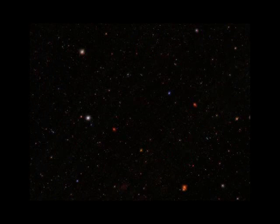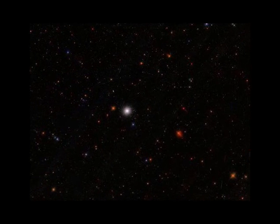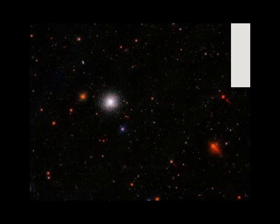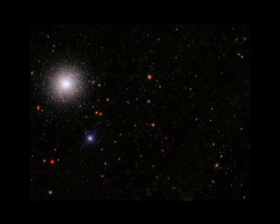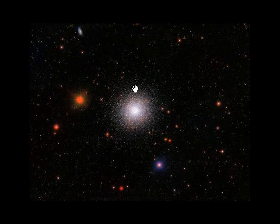And as I zoom in here, it comes more and more into view. This is perhaps the best view you can get in binoculars. So it's this dense star cluster. It looks kind of like a blob. If you had a really good telescope, then this is what you could see, actually individual stars around it.